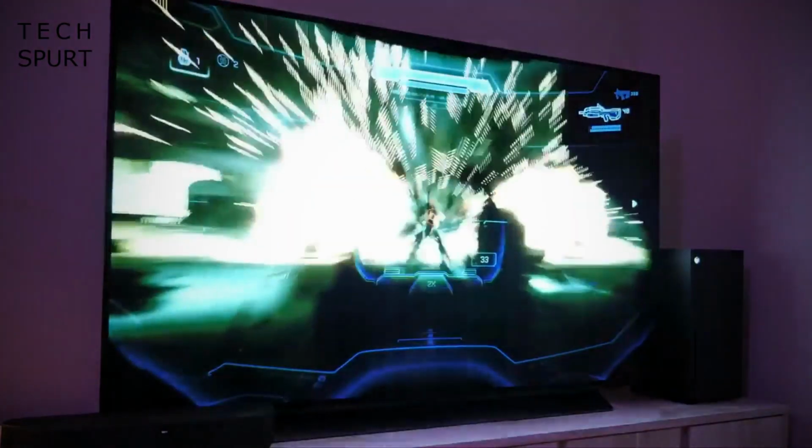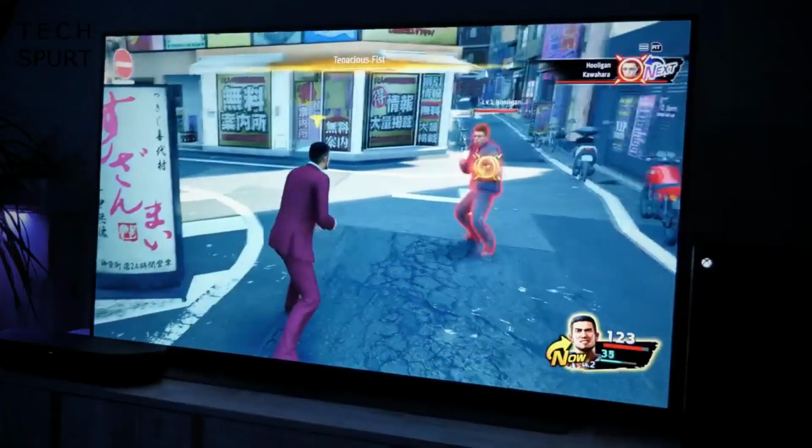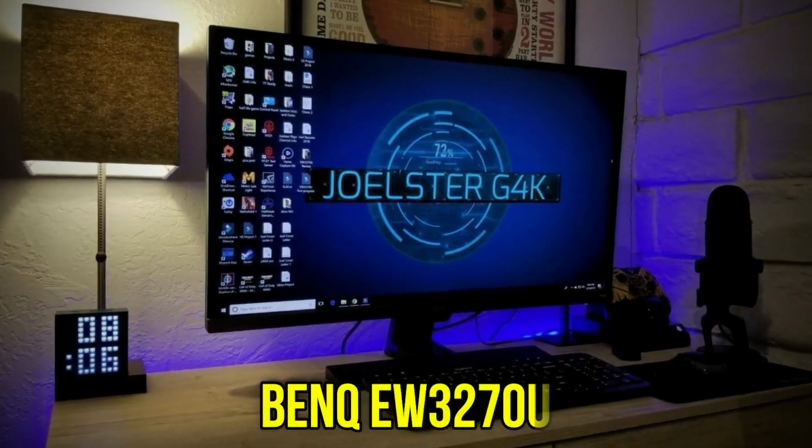It is also not the brightest, but it should suffice in moderate lighting. Overall, if you want a larger screen, this is the best monitor for PS5 gaming. Next on the list we have the BenQ EW3270U.